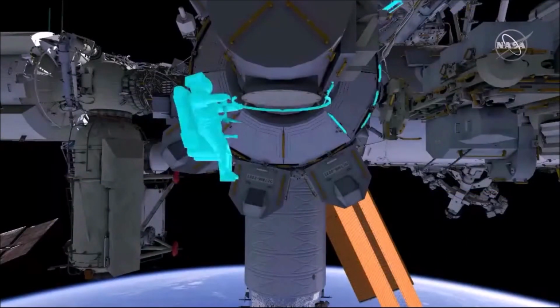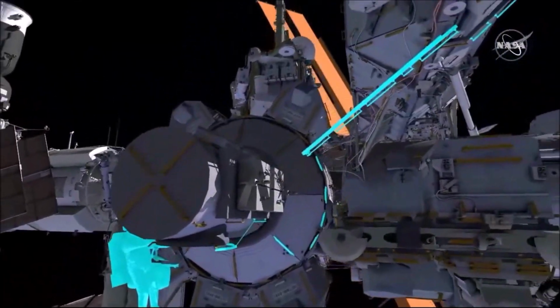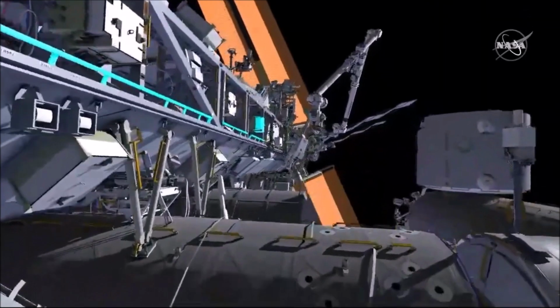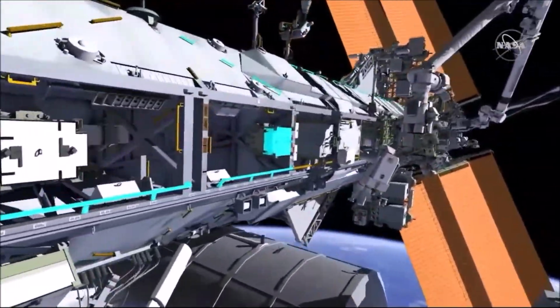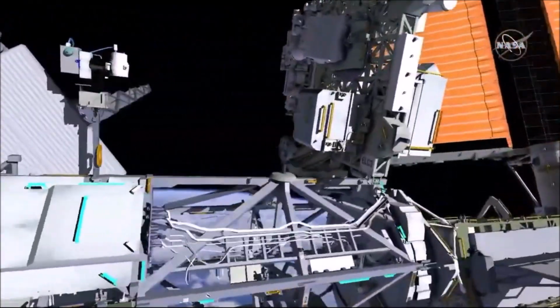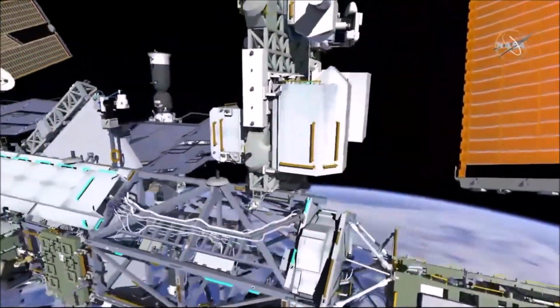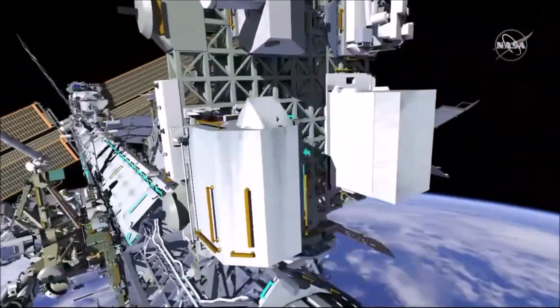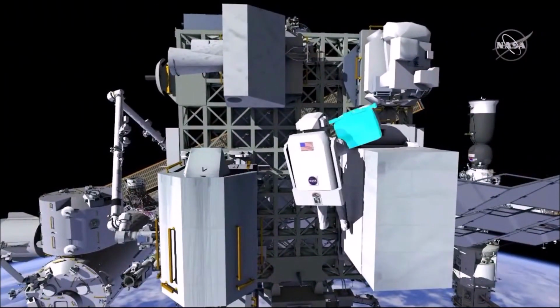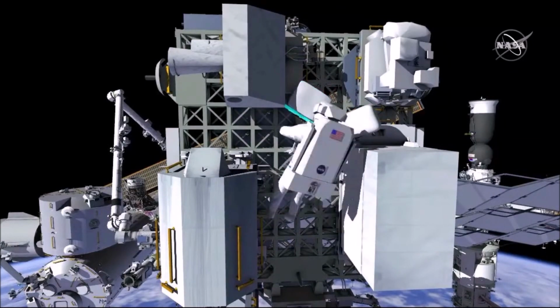EV2 will follow the same path initially, translate up to Face 1, and then continue zenith past the failed S-band antenna and out to Express Logistics Carrier number 3. Once at the worksite, EV2 will stow 2 bags and then retrieve a rigidizable tether.